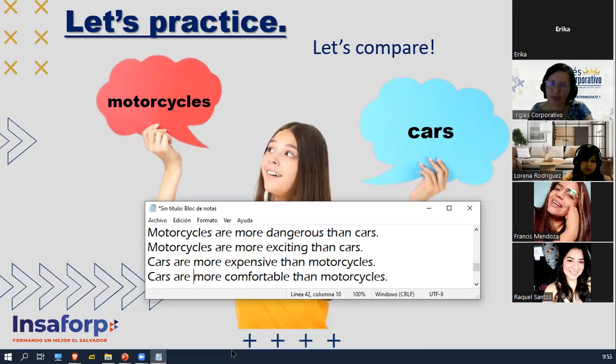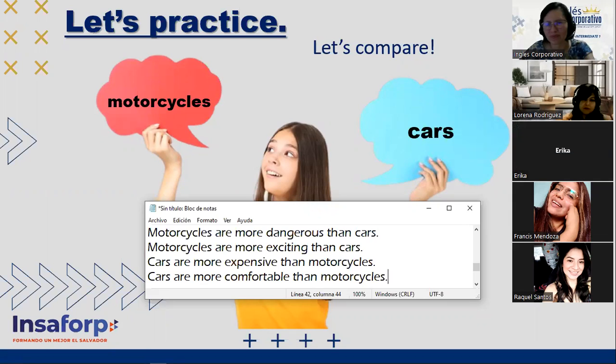Y sí, definitivamente creo que sí. Nunca me he subido a una moto, pero I think cars are more, you know, comfortable than motorcycles. No me llama la atención a motorcycle, ¿verdad? Así que, thank you so much. And, no sé, Erika, si tenía otra participación o se le quedó la manita levantada. No, se me quedó la manita. Christian, ¿tenía alguna participación? Okay, I think it's a no. Okay, so the last one, guys, el último.